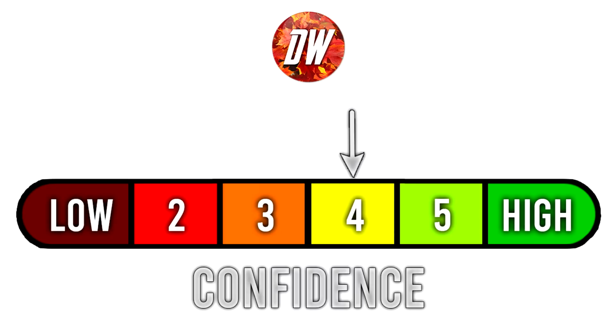Our confidence tab remains at a 4 out of 6 because we're only 24 hours closer. We still got a long way to go. Like I said, I've been enjoying talking about this one, so I don't mind it, but we have a long way to go until we're about a 5 out of 6 instead of a 4.